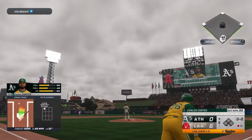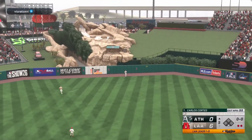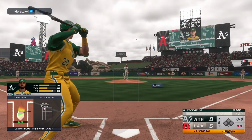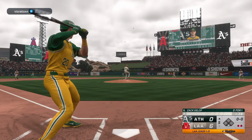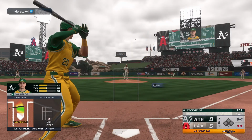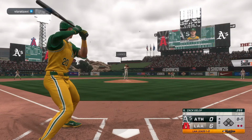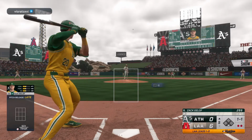There's a swing and a drive. That one back. And it's caught just in front of the wall. So up next, Zach Geloff. He was a strikeout victim his first time. Foul ball. In the dirt, and that's ball one.